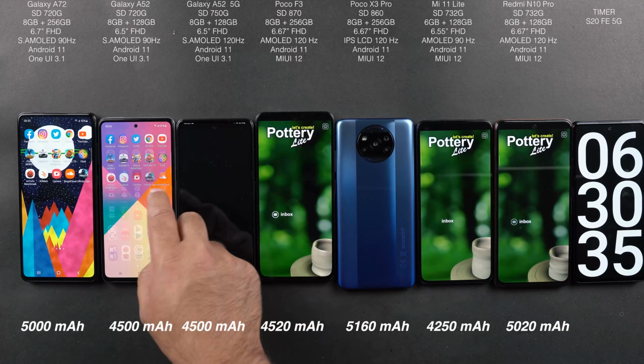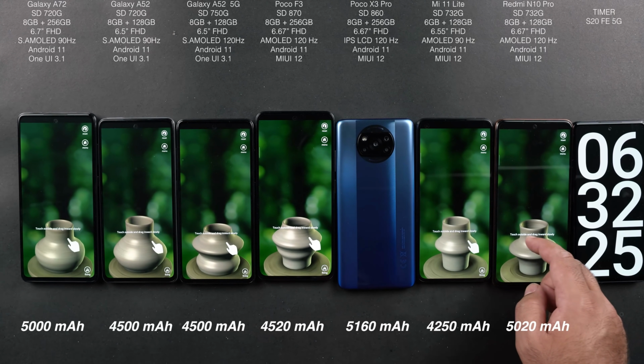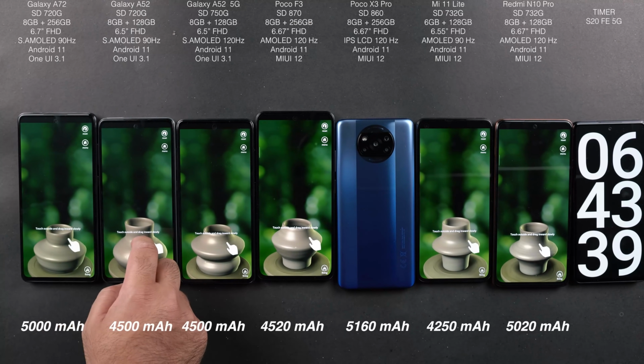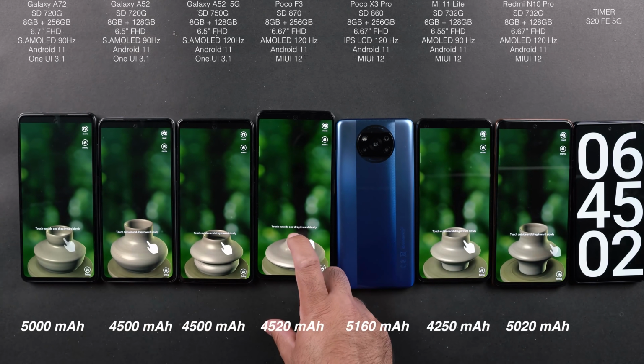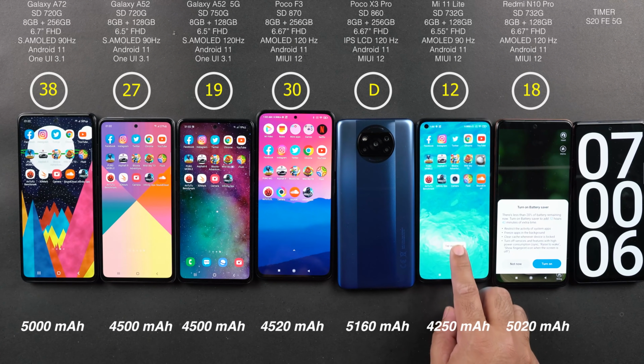I mean, Redmi has launched a Note 10 Pro with an AMOLED panel. They could have used the same AMOLED panel on the Poco X3 Pro as well, but just to keep its price low while keeping its chipset high end, they had to go with the LCD panel, and this is not a good idea at all.